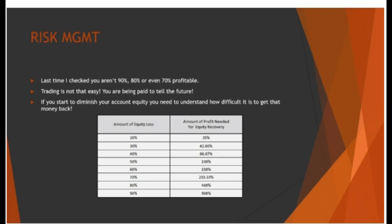And so this third point is important. If you start to diminish your account, meaning you lose, you have to understand how difficult it is to get that money back. On the left side, it's showing how much of your account maybe you lost throughout the course of a day, week, month, year, whatever. On the right side, it's showing the amount of profit needed for equity recovery.